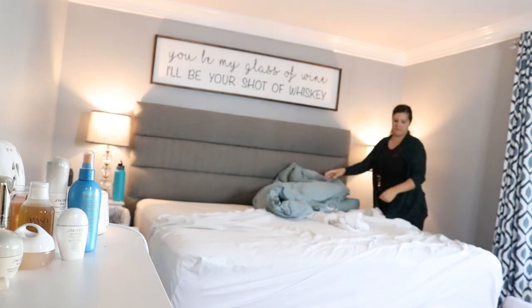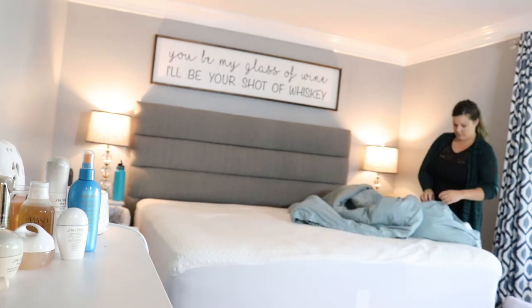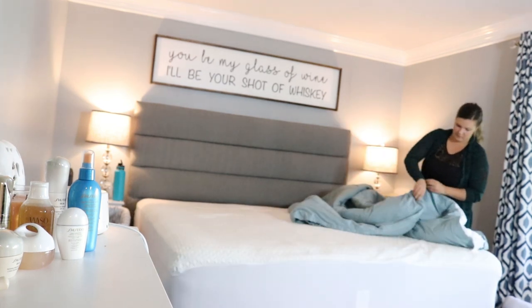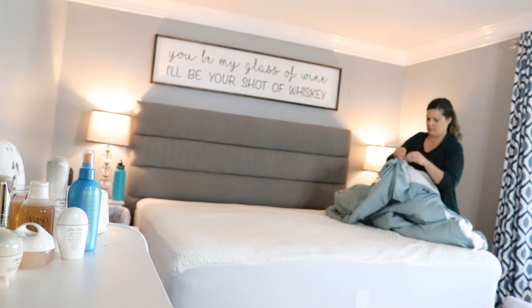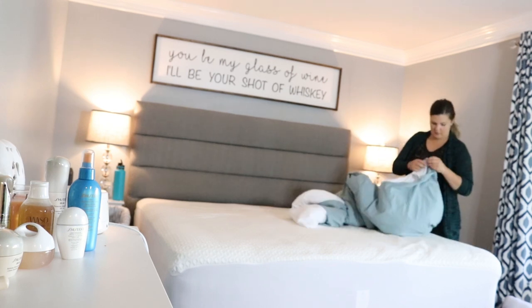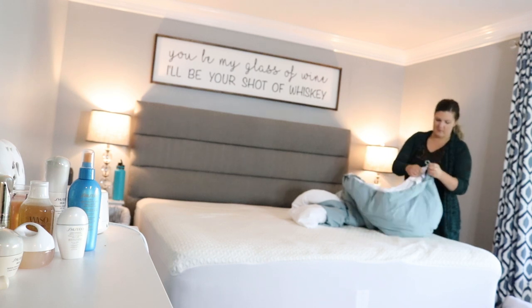Just before we get started, I did want to apologize for the quality of the brightness on this film. I was actually just getting used to my new Canon 80D, and obviously the ISO was super bright and not good, but that's going to clear up in just 1 second, so just bear with me for 1 minute.